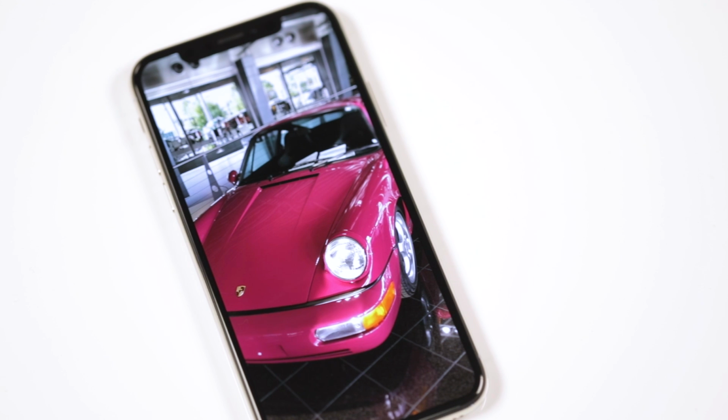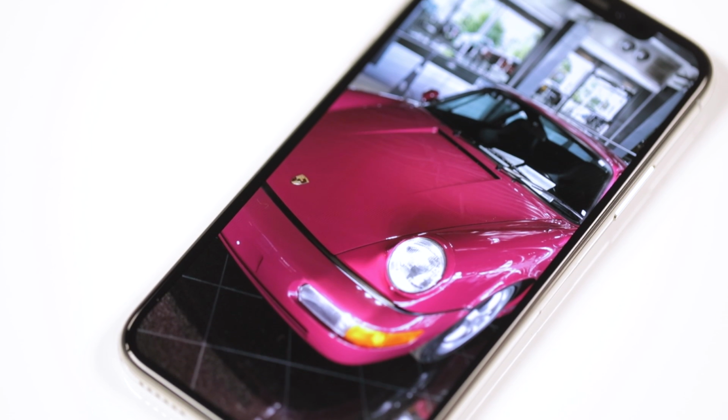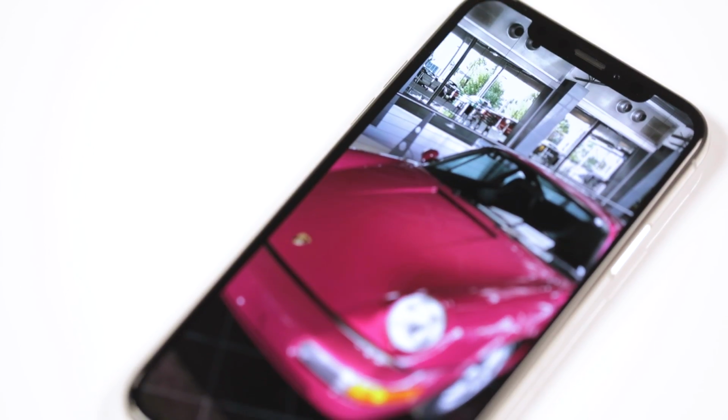Now, about that notch. It's caused a lot of consternation, and I completely get why people hate it. They view it as a compromise, and it is. Apple needed the camera and sensor package in there, and this is how it chose to implement it.